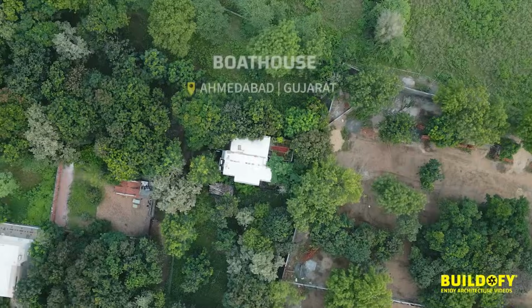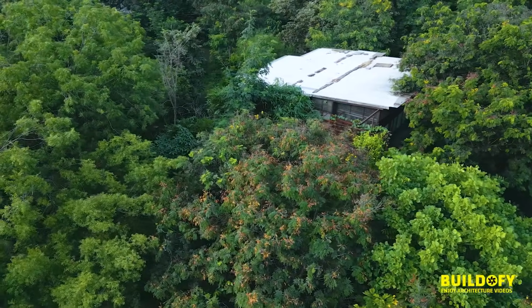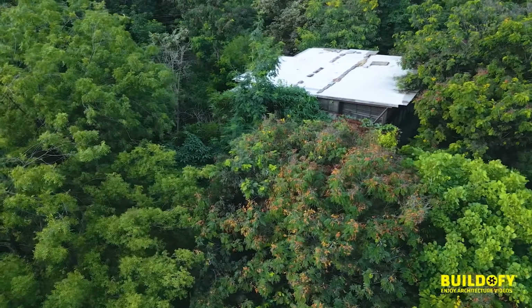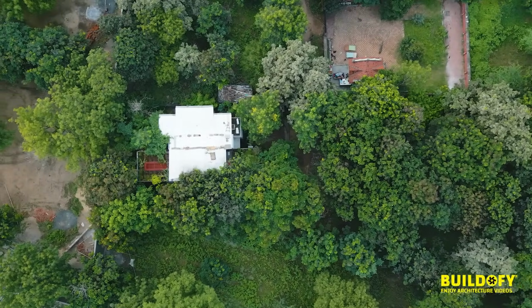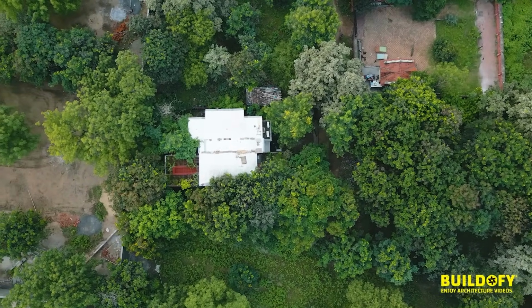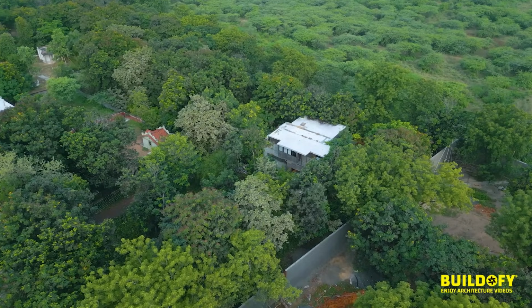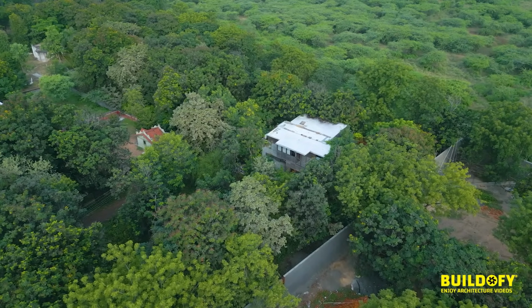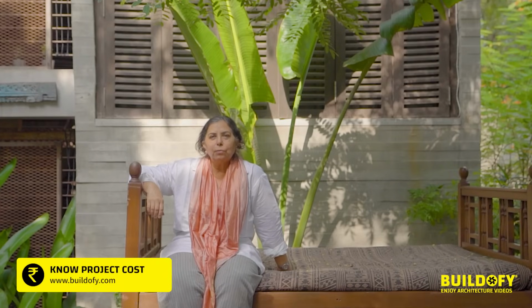The name of the project is Boathouse. It's located in Shilaj, Ahmedabad. This is almost on the edge of the society, and on the left hand side we have just forest. And because the society is not that developed at the moment, I think it's a good opportunity to have that kind of quiet, solitude. This is our family house.